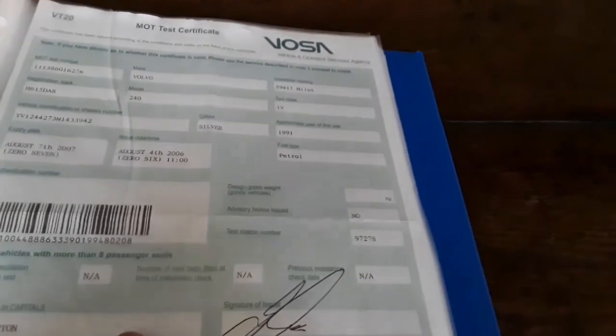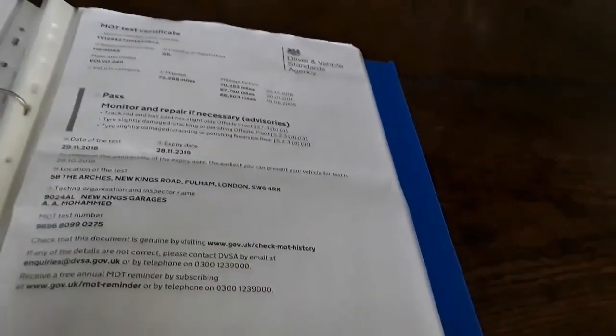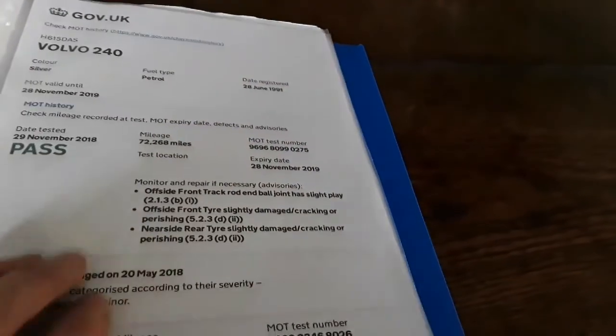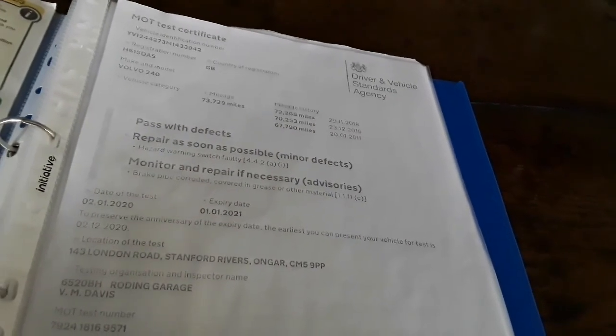It's been off the road for periods of time. 59,000. Having a look at that. 62,000, 66,000, 67,000, 70,200. Spent most of its life in Scotland, incidentally. 72,200. And then the most recent one, which has just expired in the last couple of days, 73,700, and it's now done 74,000, whatever it was, I said 300 roughly.